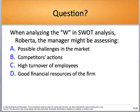So when we're analyzing the W in SWOT analysis, Roberta, the manager, might be assessing what? Is she assessing the possible challenges in the market, competitors' actions, high turnover of employees, or D, good financial resources of the firm? If you said C, it's high turnover, you're correct. And if you turn to page 169 in your textbook, you can read more about that.